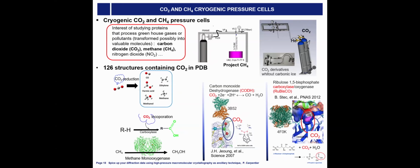And the first example of use could be, and will actually be, enzymes that can reduce carbon dioxide, like the CODH, for instance, or enzymes that can incorporate CO2 in another molecule, like carboxylases. It is the case of the enzyme Rubisco, for instance.